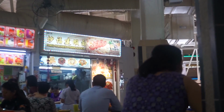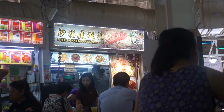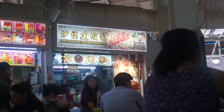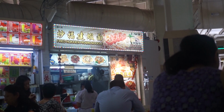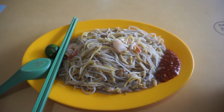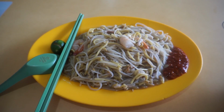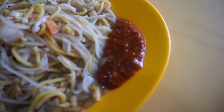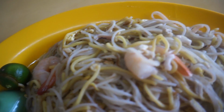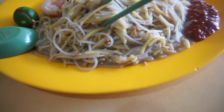Next up is food from this stall called Fried Hokkien Prawn Noodles. This stall serves Singapore style Hokkien prawn noodles. What's important about this dish is that they use a very good, flavorful seafood stock to cook the noodles in. The noodles itself is supposed to absorb all that stock and infuse the flavor from the stock into the noodles itself. So this is a very popular Singapore dish, and not many people can do this well.